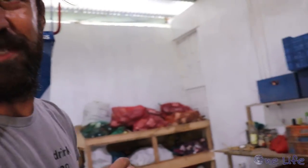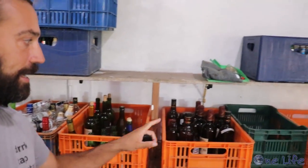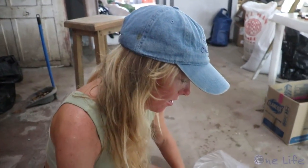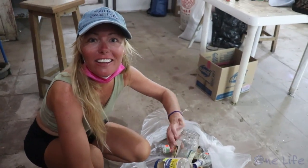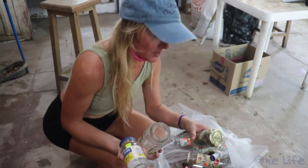And the first step is to sort by color. So Brooke's over here, clear glass, green glass, brown glass. And that way, once they're put through the machine, the recycled glass will be segregated by color if you wanna make different things from different colors. Yeah, so people just drop off their bags and it's supposed to be dropped off clean. But I feel like people do the best that they can, but this one's a little gross.